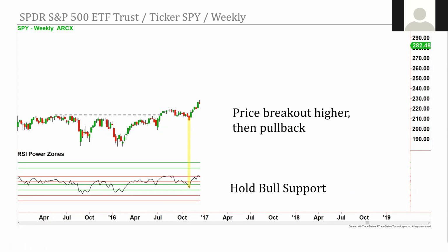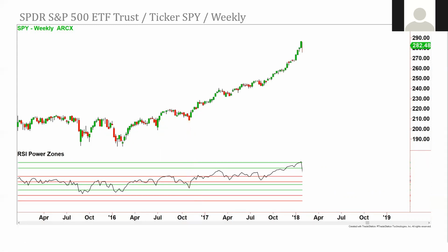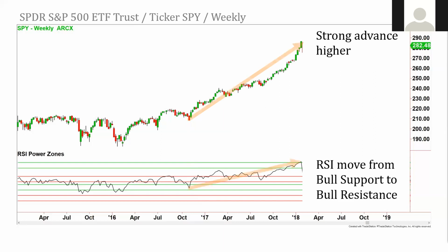This provided an opportunity to be ready for a long if and only if you're using the RSI power zones, but not if you were just looking at the traditional approach. You would have totally missed this because your platform for where you would look to buy wouldn't be up here, guys, where the green zones are, right? So from there, was it helpful to be ready for a move higher in price? Yeah. Check out the massive advance we had, and that entire advance saw the RSI continue to improve and ultimately reach and extend beyond the bull resistance power zone.